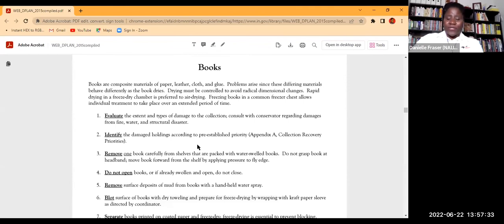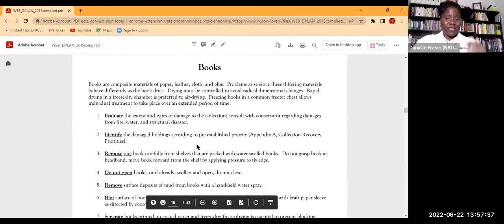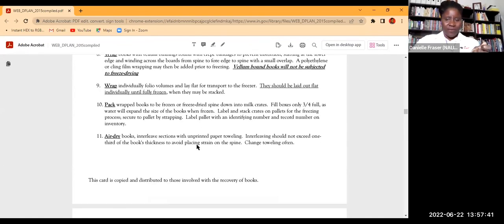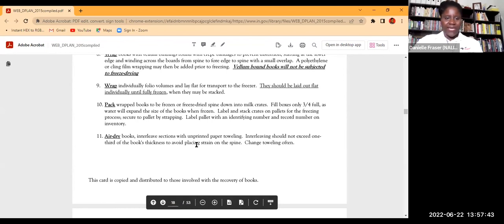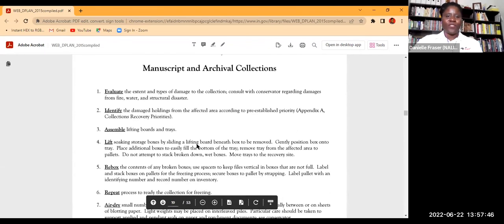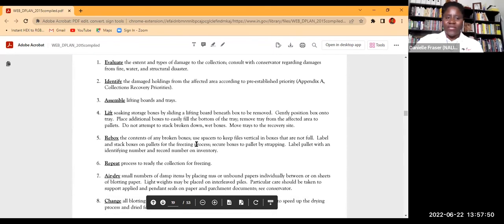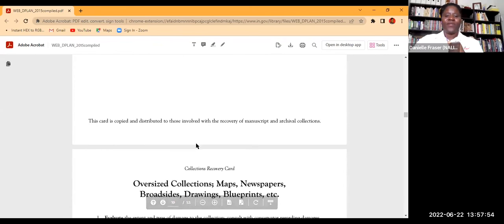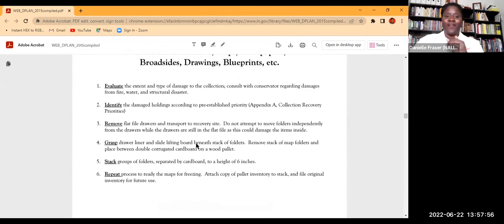As it relates to books, so particular types of material, what are the things that you're going to put in place on just a one-pager? This is a card that we are looking at, quickly identifying the steps as to what do we do. If we are looking at our manuscript and archival collections, what's the first step? Second, third, all the way down to what should we do with respect to recovering those items.